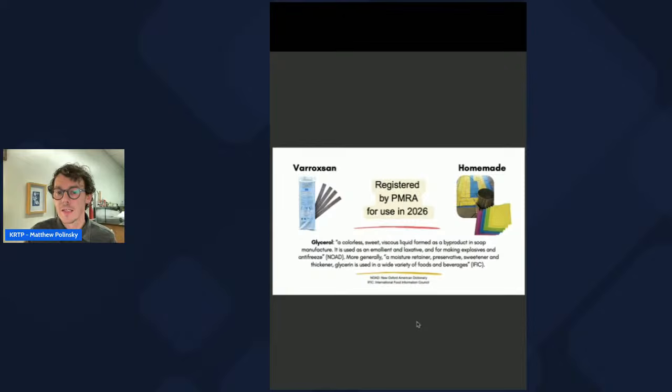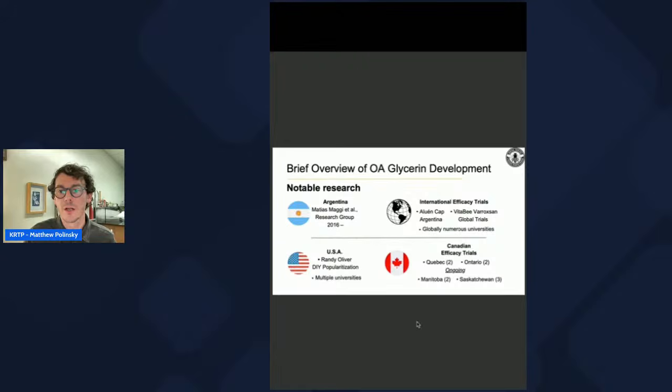So that's kind of the origin of it. But how did we start using this to mix with oxalic acid and then treat our colonies for Varroa mites? I just want to briefly touch on the development of this treatment. There was a lot of really notable research that came out of a research group in Argentina with the first published papers in 2016 by Matthias Maggi and his group there.